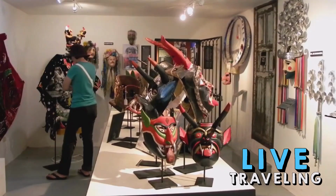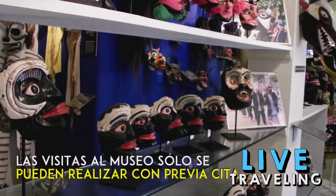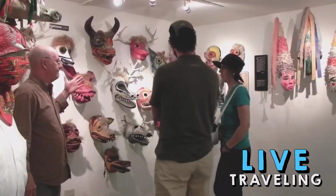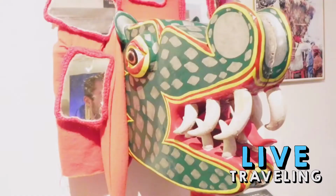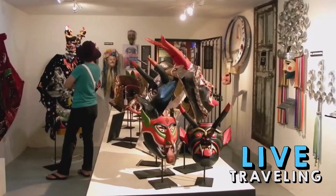For the most part these were produced in isolated indigenous communities that Bill would visit to document traditional rituals. A curious thing about these masks is that they would often only be used once for one event before being destroyed or sold off. Complementing the many striking creations are photos, videos, and enlightening descriptions. Bill and his wife Heidi are normally around to field any questions you might have.